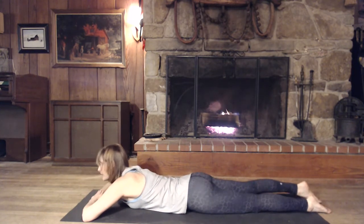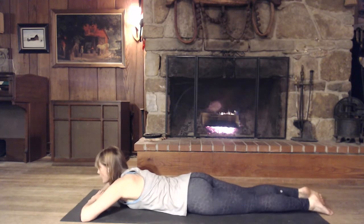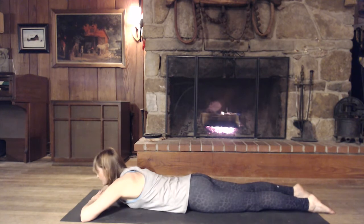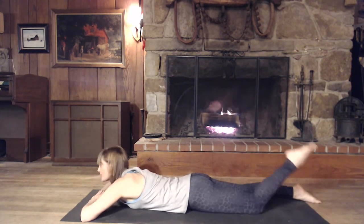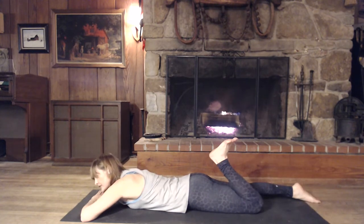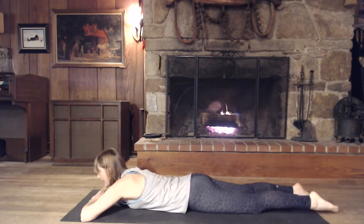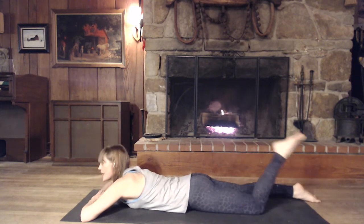And then you can listen to me or look up to look at the screen, but I'm going to try and walk you through this verbally. So take your left leg, and I want you to bring it up towards your butt, okay? And then relax it back down, out straight. Let's do that again. Pull your heel to your butt and relax back to a straight leg. And repeat. Pull your heel to your butt and relax out.